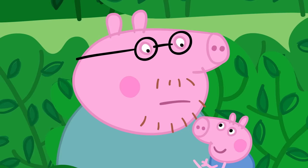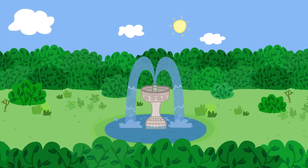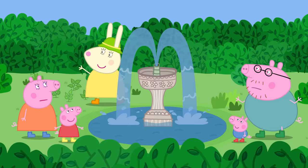Not to worry, George. We'll make it, as long as we don't give up. Oh, hello, George. The fountain is that way. By the big leafy flowers. Hooray! Off we go! Everyone has arrived at the centre of the maze. Hooray! Well done! You finished the first bit of the maze very quickly. What's the second bit? Finding your way out, of course.